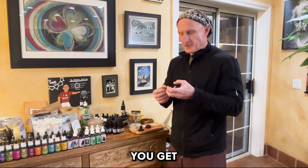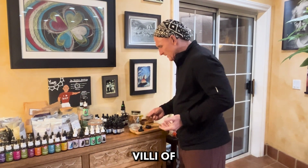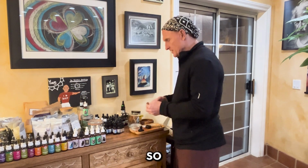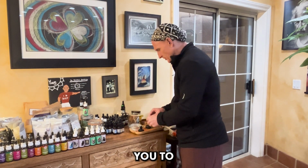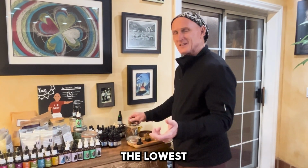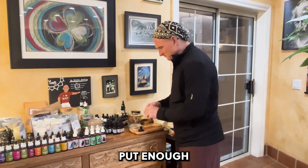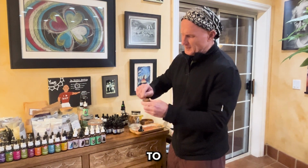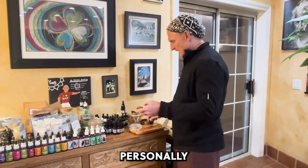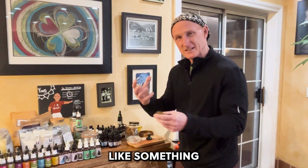I use a Volcano vaporizer, which I think is the Rolls Royce. But the finer the cut of the tobacco, the more of the flavor you get out of it. It vaporizes better. You get more surface area, just like the microvilli of your lungs or the villi of the intestine are super tiny, actually 25,000 of them per square millimeter. That's pretty tiny, so they can absorb a lot. So this allows you to absorb the flavor better, and the Norwegian Shag has got the lowest nicotine content of any of the tobaccos I could find. So I put enough in the basket to pretty much fill it to the base where you see the lip for sealing it, where the cap fits in, because I personally like a bit of a denser smoke. I don't like a bag of hot air. I like something with body.